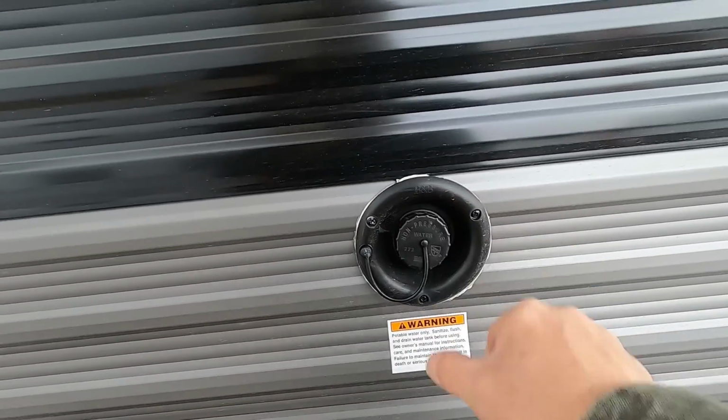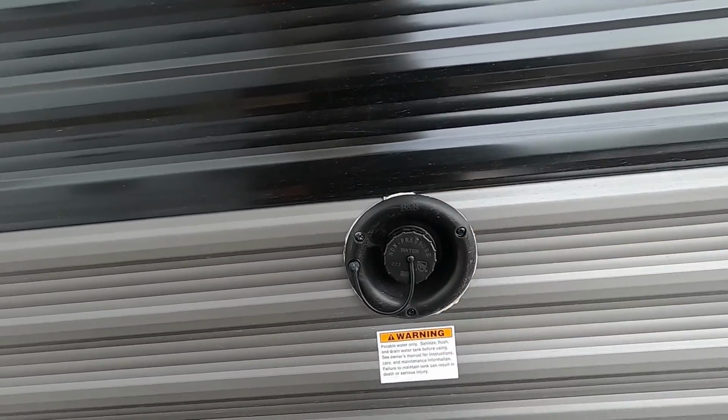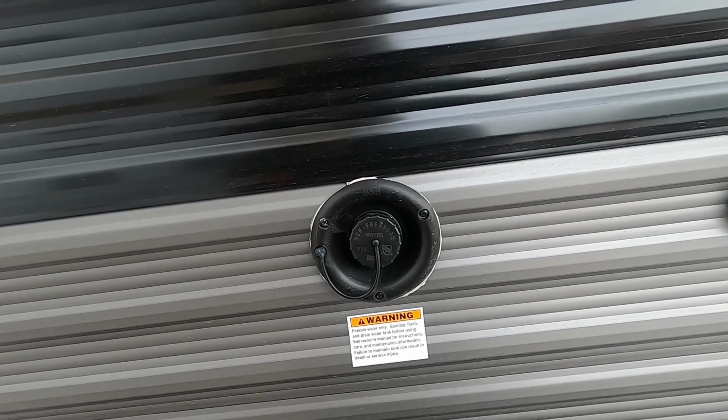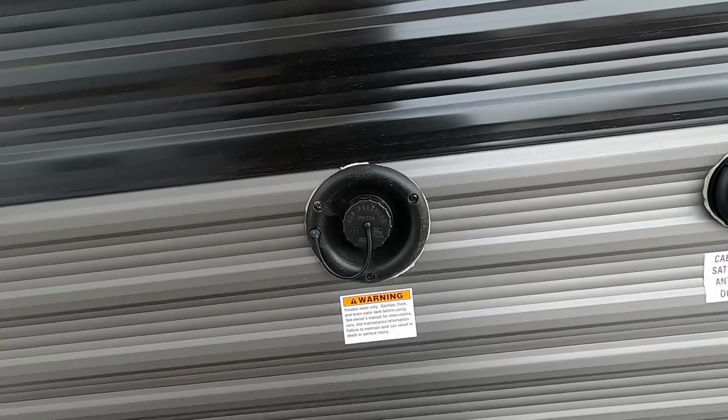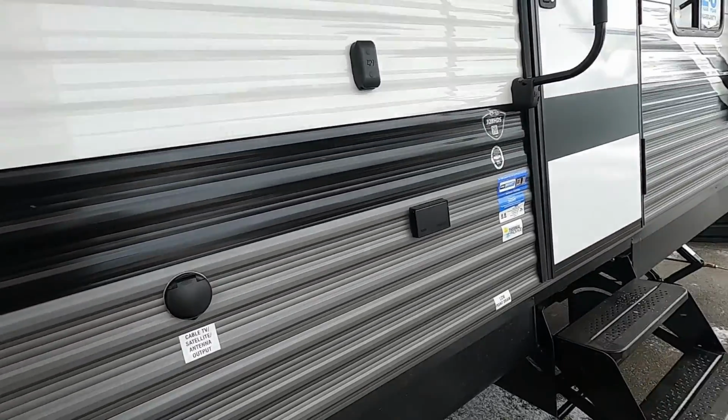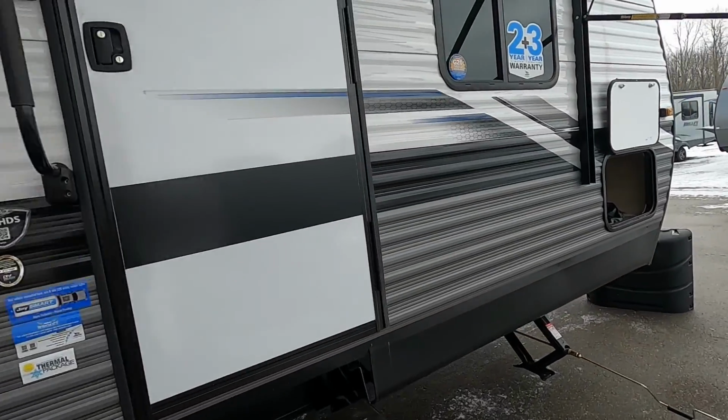Once it's full, put your cap back on, and then whenever you want to utilize this water, you'll turn on your water pump. Don't turn on your water pump when using city water. That's already pressurized. Alright, we're all set up with power and water, all ready to camp.